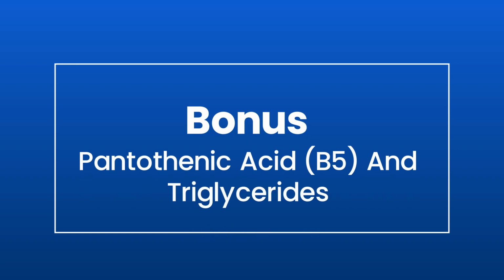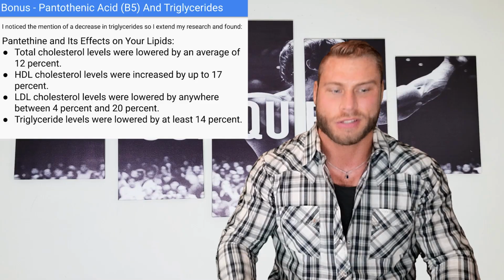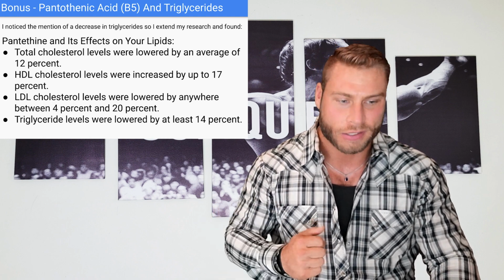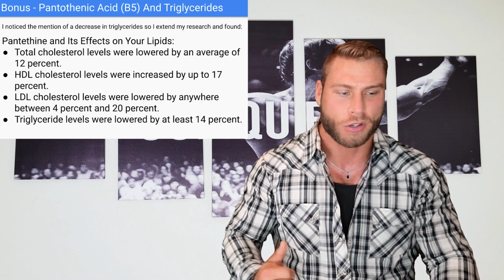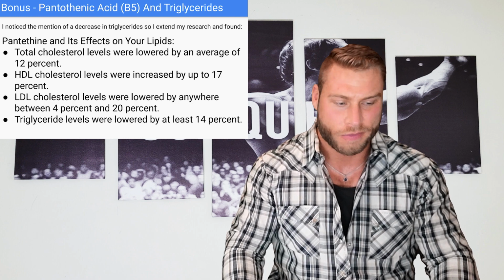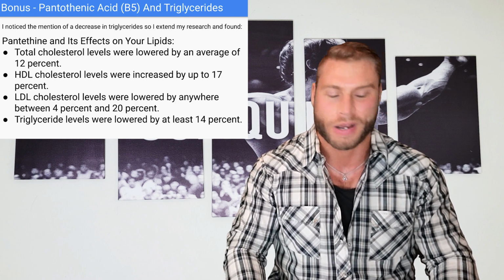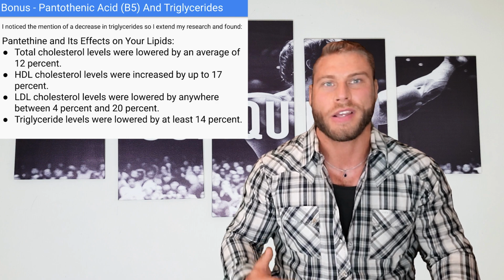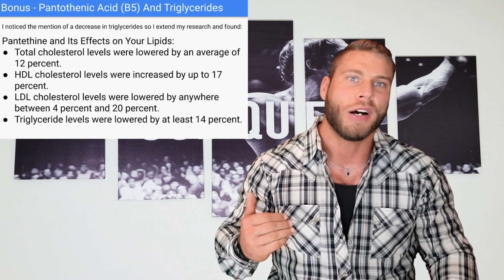Alright, so a bonus about pantothenic acid, B5, and triglycerides, because I noticed the mention of decreased triglycerides, so I extended my research and I found these facts here. Pantethine and its effects on your lipids. The total cholesterol levels were lowered by an average of 12%. HDL cholesterol, which is sometimes dubbed the good cholesterol, the high density lipids, were increased by up to 17%. The low density lipids, cholesterol, also known as bad cholesterol, were lowered by anywhere between 4% and 20%. And overall triglyceride levels were lowered by at least 14%. So, I know someone who is watching their HDL, taking testosterone, SARMs, other supplements. This is definitely good news.